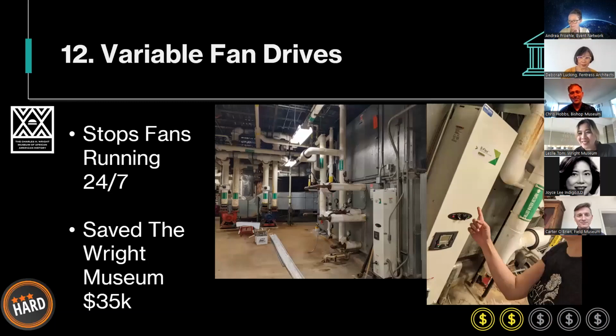And here's slide 3 of sustainability people pointing at things. This is a variable fan drive, and it was one of the first projects we implemented in 2015. It was very invisible because it's behind all of our mechanical systems, but it let us not run our motors 24/7. It was a relatively easy project because it cost $7,000 per variable fan drive. But in a year, we were able to save the Wright Museum over $35,000 in our electrical bills. But this also started the conversation of how do we make the invisible visible?